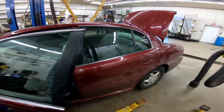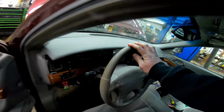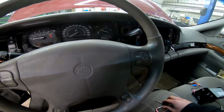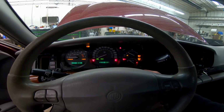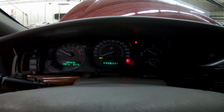In this video, I thought I'd bring you along as I diagnose what turns out to be a little bit of a weird issue with this 2001 Buick Lesabre. So this car was towed in as a no start. The customer said he'd turn the key and try to start it and nothing would happen at all. There were no dash lights on, nothing like that. Also, he said the headlights were stuck on, so he disconnected the battery.